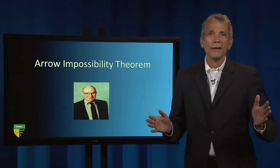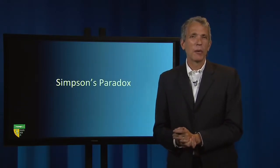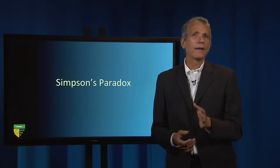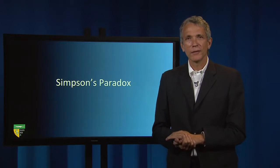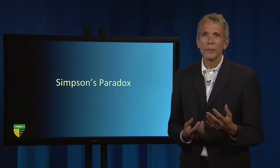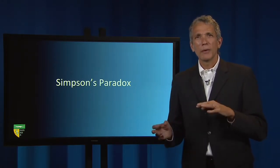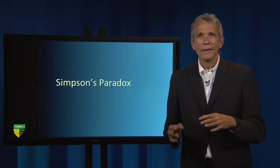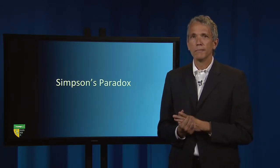The third perversity I'm going to talk about is Simpson's paradox, which has direct application to questions about how to best test for discrimination. The 11th Circuit wrote that the paradox raises the possibility of, quote, illusory disparities in improperly aggregating data that disappear when the data are disaggregated, unquote.